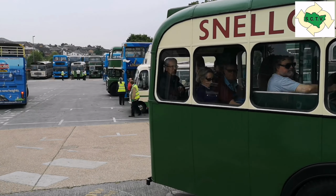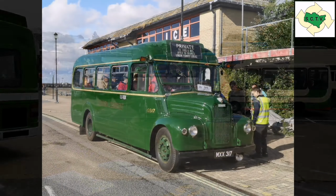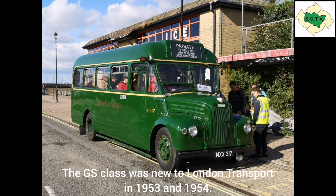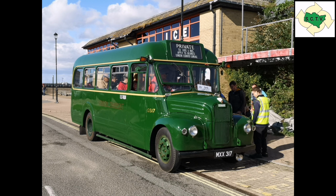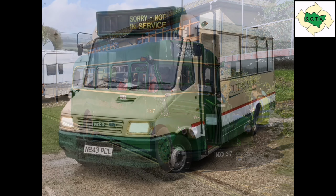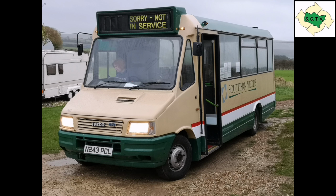If you're lucky enough to have a large driveway which is safely next to your house, you could look at having something small like this London Transport GS. But in my opinion, a vehicle of this vintage will always need undercover accommodation. If you don't have this undercover accommodation, that could still leave you with the option of something a little bit more modern like this Iveco minibus or an old Ford Transit minibus.